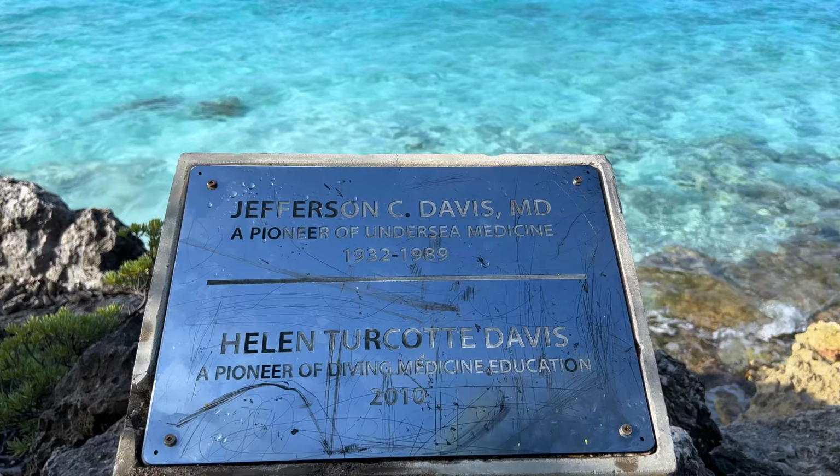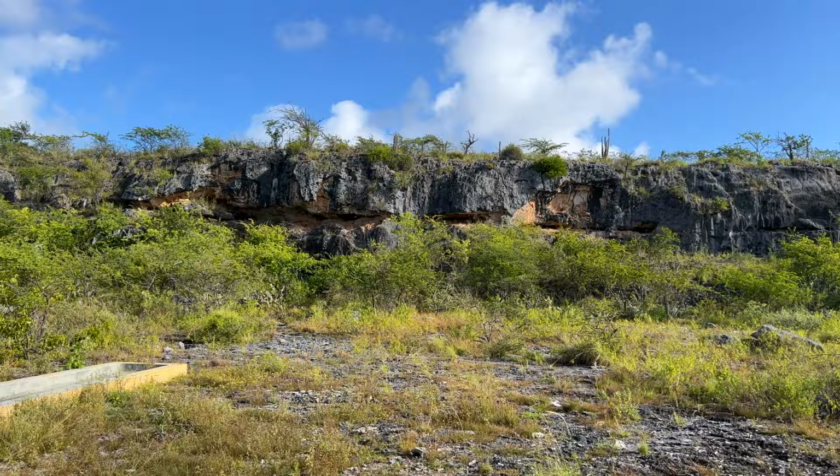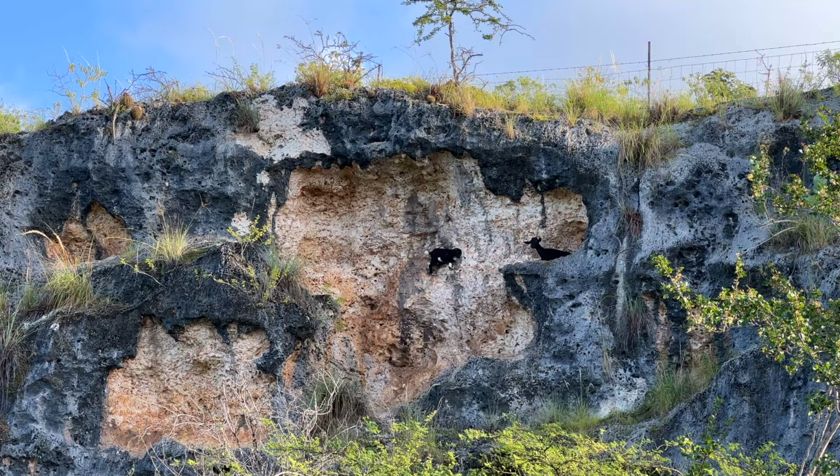On land, Bonaire's raw and unedited nature is on full display, with rocky coasts north and south. Cliffs overlook the road, and you may want to take a closer look when you park or when you get back from your dive. You might catch a baby goat learning to navigate the narrow ledges under mom's watchful eye.